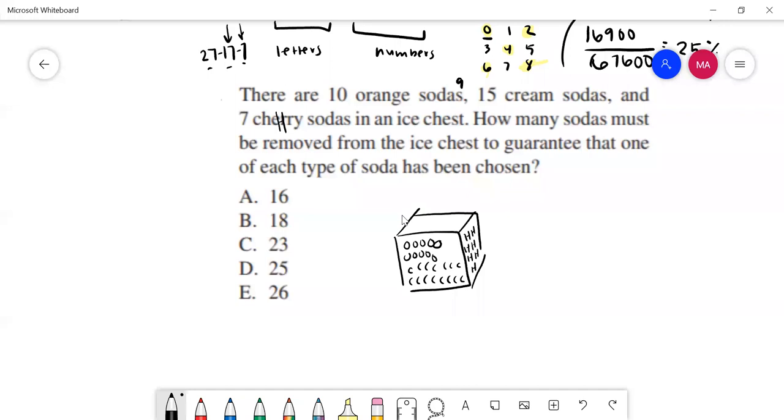Maybe we'll start with a number like 3, because there's 3 different types of soda. What happens if we pull out 3 sodas randomly? It could be 3 oranges. It could be 2 oranges and 1 cherry. It could be 1 cream and 1 cherry and 1 orange, which is what we want. We want 3 different types of soda. But as long as there is one possibility of it being not all 3, that number's not big enough. As long as there's one chance of us not getting all 3, it doesn't work. If you randomly select 3, it could have been 3 orange sodas, or 3 cream sodas, or 3 cherry sodas.